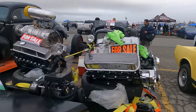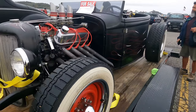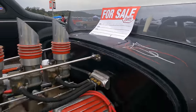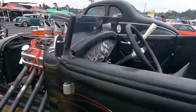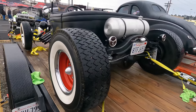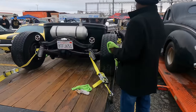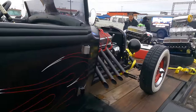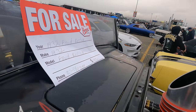Guys got a couple engines for sale, as well as a hot rod. Yeah, look at this one here, 32 Ford Roadster, $18,500. I'll see if I can get a better shot of the sign on the other side. Good look inside there. Yeah, come around this side. All right, let me see. I think you can see the phone number here, hopefully.